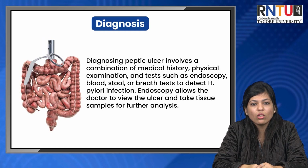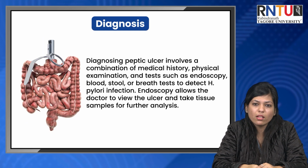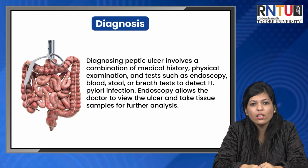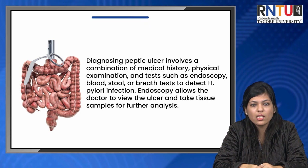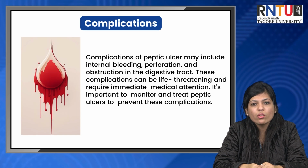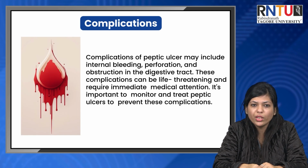reflux. Diagnosis of peptic ulcer involves a combination of medical history, physical examination, and tests such as endoscopy, blood, stool or breath test to detect H. pylori infection. Endoscopy allows the doctor to view the ulcer and take tissue samples for further analysis. Complications: complications of peptic ulcer may include internal bleeding, perforation and obstruction in the digestive tract. These complications can be life-threatening and require immediate medical attention. It's important to monitor and treat peptic ulcers to prevent these complications.